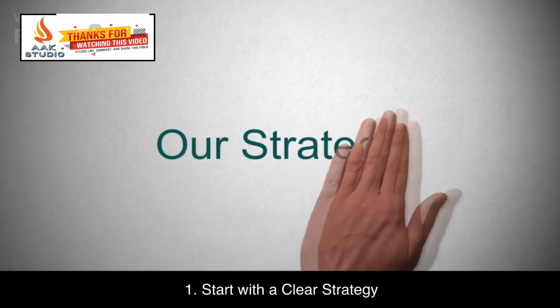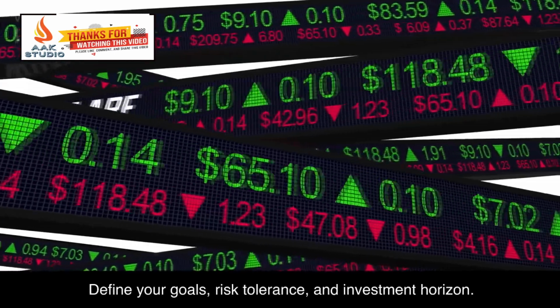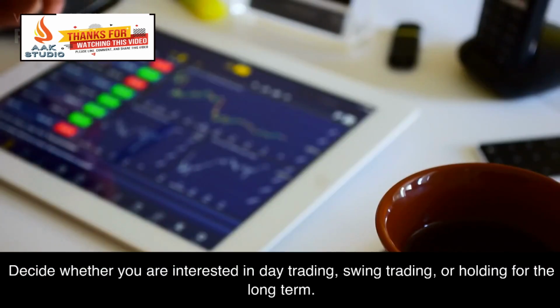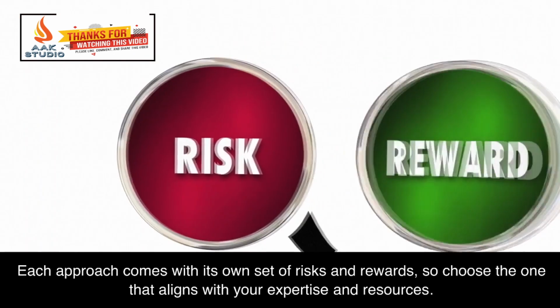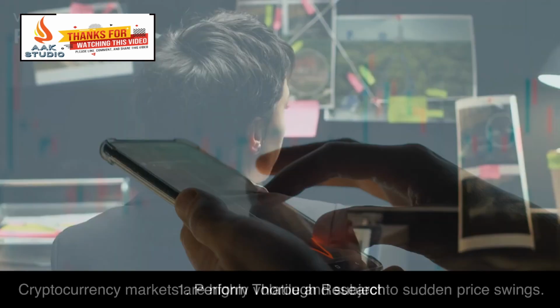2. Start with a clear strategy. Trading without a well-defined strategy is akin to gambling. Define your goals, risk tolerance, and investment horizon. Decide whether you are interested in day trading, swing trading, or holding for the long term. Each approach comes with its own set of risks and rewards, so choose the one that aligns with your expertise and resources.